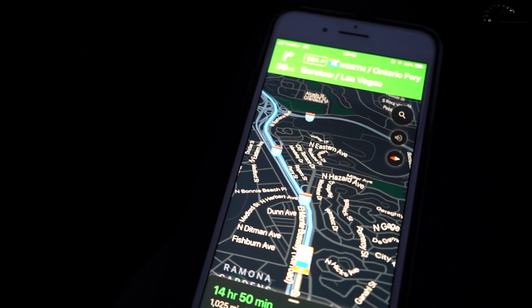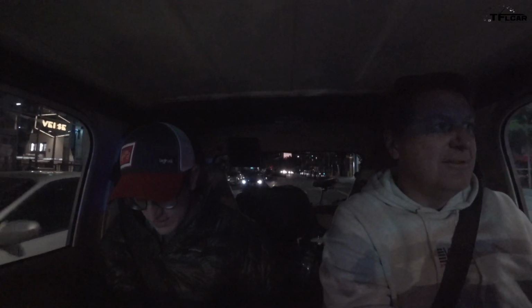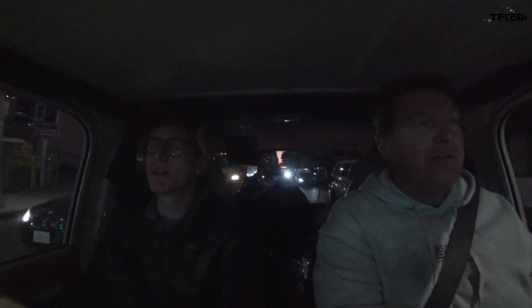What does it say to get to Boulder? How many hours? 15. 15? Yep. So if we drove straight, what time would we get there? 10:30. Are we gonna try to make it in one stretch? Maybe. Yeah? Maybe we could do it.